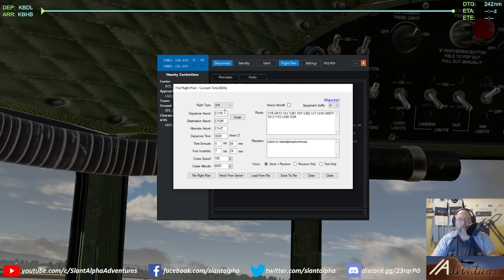We are IFR. We are going to be KBDL. And all of a sudden my keyboard was debating whether it wanted to be useful to us. BDL to Bar Harbor, and Portland was the alternate we talked about. Departure time, we're going to call it 0100, which is top of the hour. Time en route, we think it'll be an hour and 40. We've got 410 on board. Cruise speed 180.